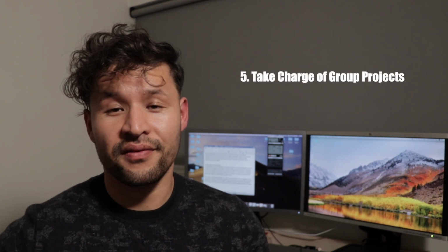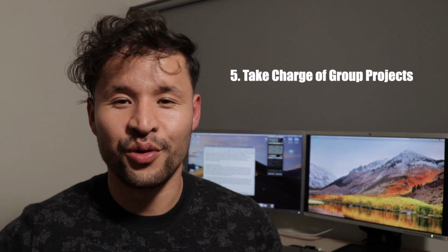Tip number 5, taking charge of the group projects. This follows the previous tip. I tried to take charge of as many group projects as I possibly could, which would then allow me to allocate tasks and get the work done on time. This will help me stress less about the work and just be in charge of the work getting done.